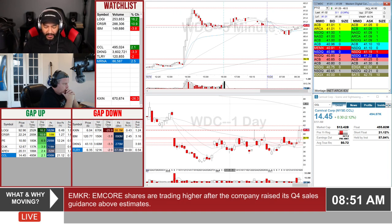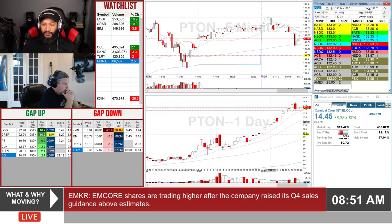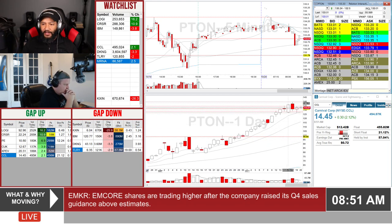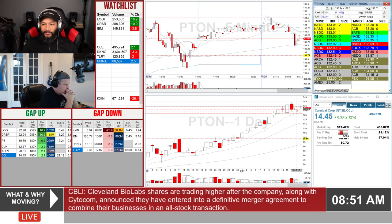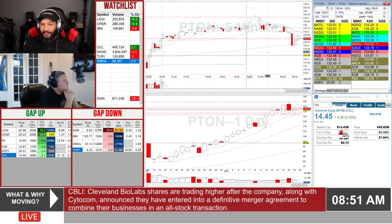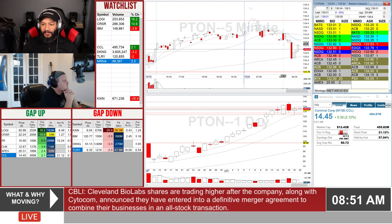PTON is another one that has been fun to trade. Their daily looks amazing. It's very extended, but now we're doing this consolidation here, which looks really, really good. Pre-market though, volume is extremely light today. So again, nothing great here.